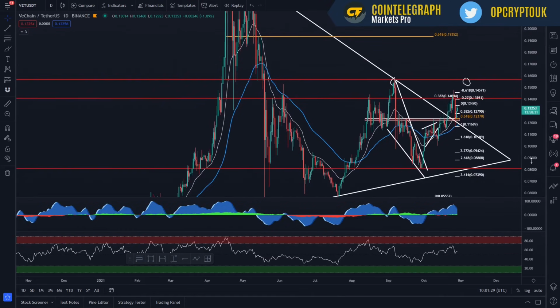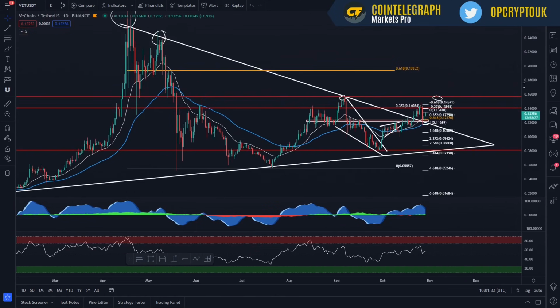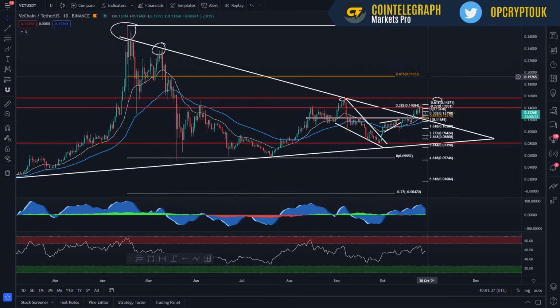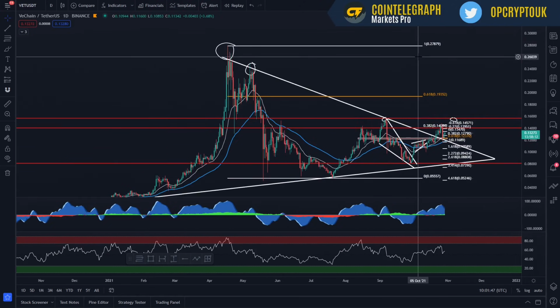And then next levels above that, we've got the 618 of the entire move. If you look at this, I've put the Fibonacci on from the top here to the bottom. The next major level after this is, so we've got 15.7 and we've got 19.3. Once we flip that area back to support, we're going to go on and test the all-time highs up at 27 cents.